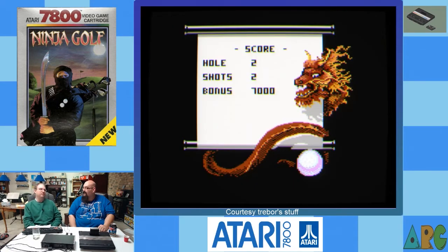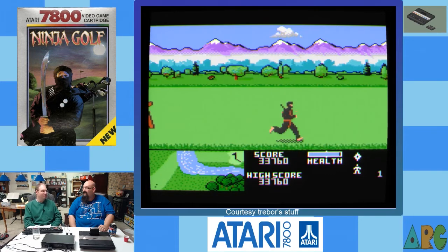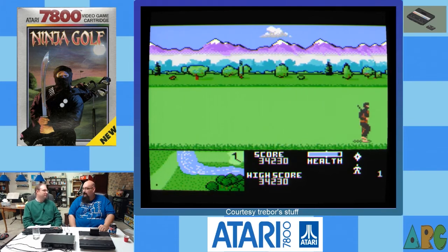The golf portion of this game is atrocious. You could tell that this was the most tacked-on thing in the history of all time. The fact that you can't choose your club. You can choose the direction that you hit it, you can choose how hard you hit it, but that's it. The word golf should be in quotation marks on the title of this thing. So anyway, that's what I think. What did you think of Ninja Golf? I like this game, actually.